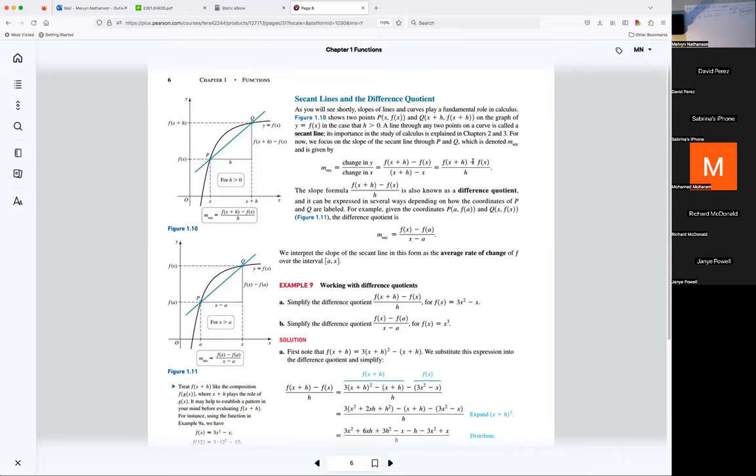And this expression, f of x plus h minus f of x over h, the numerator is the difference, and then you're dividing by h, so you get a quotient. So this formula for the slope is called a difference quotient. So you'll see that language being used a lot in calculus. And one interpretation of this is, as you go from x to x plus h, the function increases by this amount, f of x plus h minus f of x, as x goes through an amount h. So this quotient is sort of like the average change in the function. So another interpretation of the slope of a secant line is the average rate of change of the function f in the interval from one point to another.